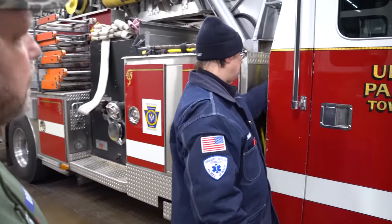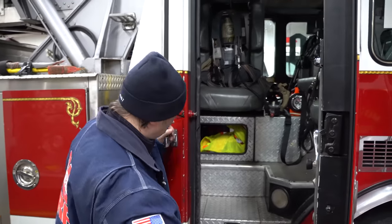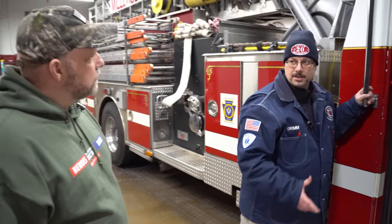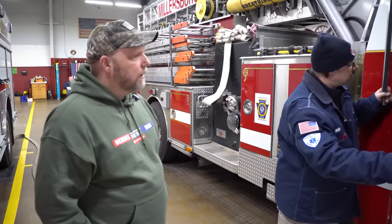Let's bring us back around to the other side, which is pretty much identical. We do have a little first aid kit behind those vests there. That's just for us, that's not a major BLS kit or anything like that. That's just for our protection.